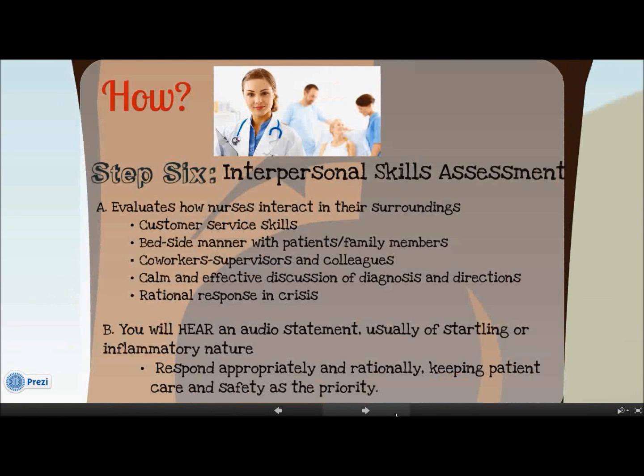Step 6 is the Interpersonal Communication Skills Assessment, which evaluates how nurses interact with their surroundings. Interpersonal communication skills include customer service skills, bedside manner with a patient or family members, interaction with coworkers, supervisors, and colleagues. The assessment is looking to identify calm and effective discussion of diagnoses and directions, as well as rational responses in a crisis. Part of this assessment involves an audio statement, usually of a startling or inflammatory nature. Respond appropriately and rationally, keeping patient care and safety as the main priority.